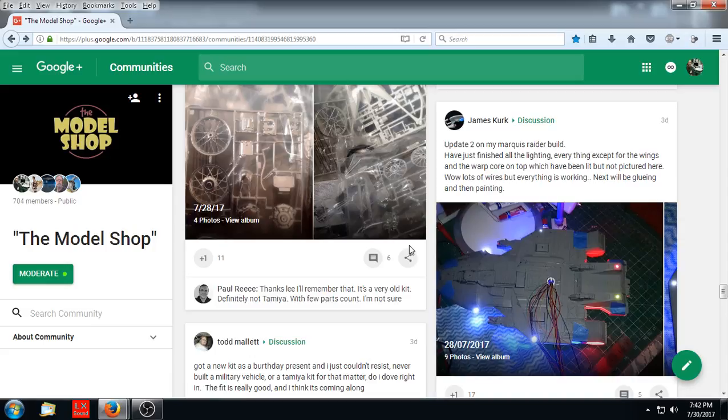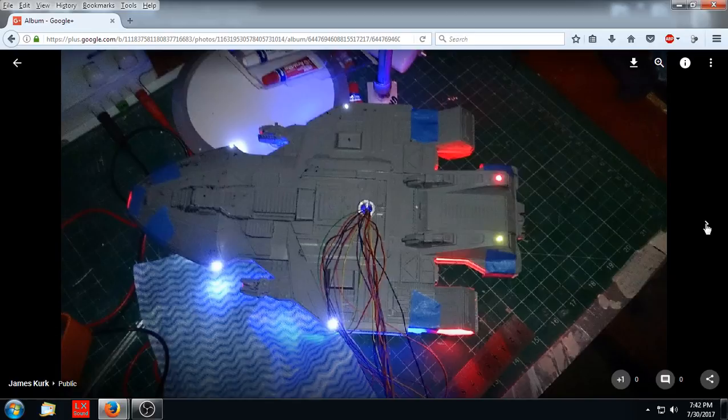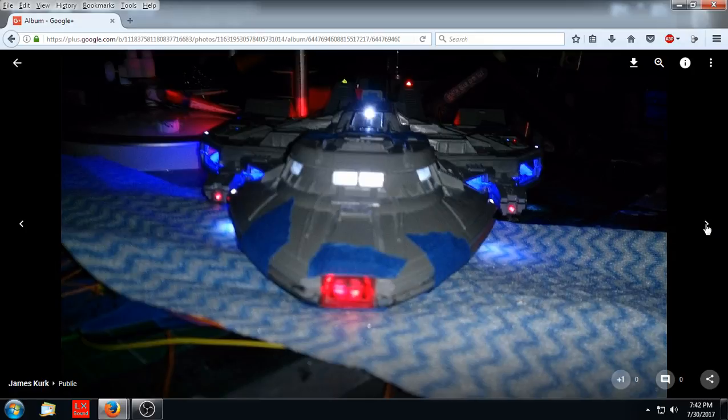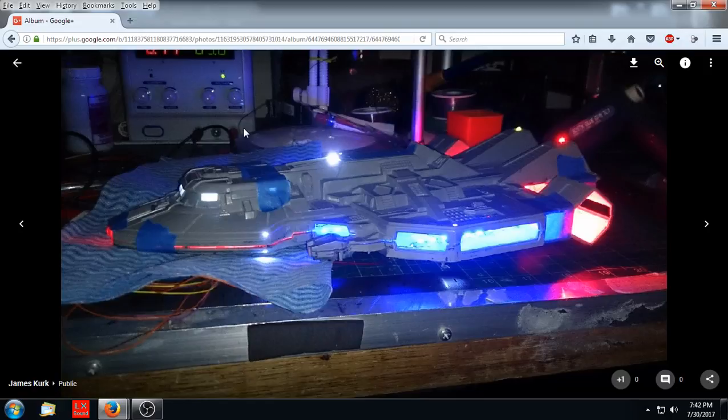James Kirk's working on a Maquis Raider. Let's have a look at this. Doing some lighting on it. Looking really good. Really interesting design on that ship. You can see he's doing the usual thing when you're working with lighted models. You're getting everything sealed up and all your light leaks blocked when you seal it all together, using a combination of putty and paint and things like that. Looks like it's coming out real nice.